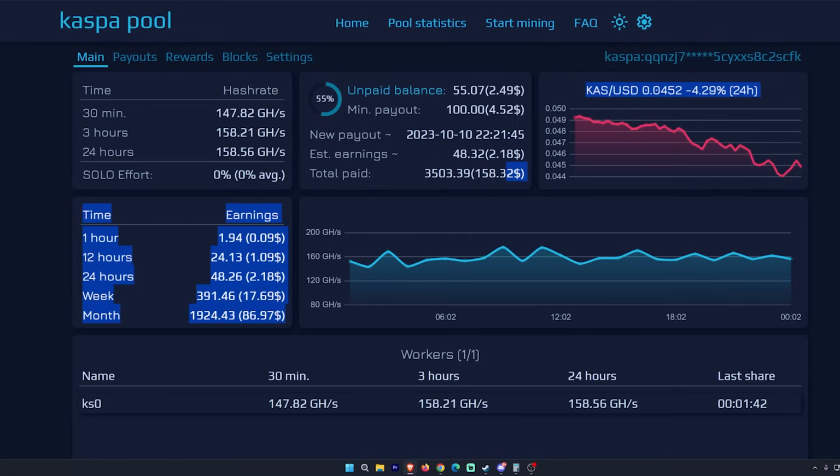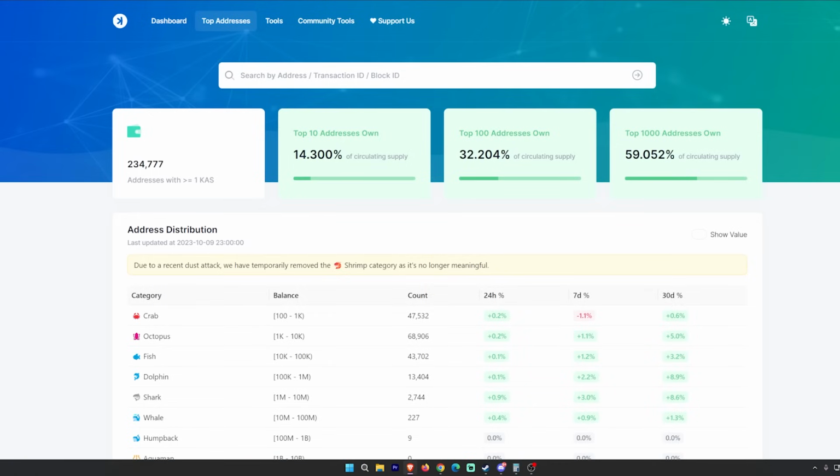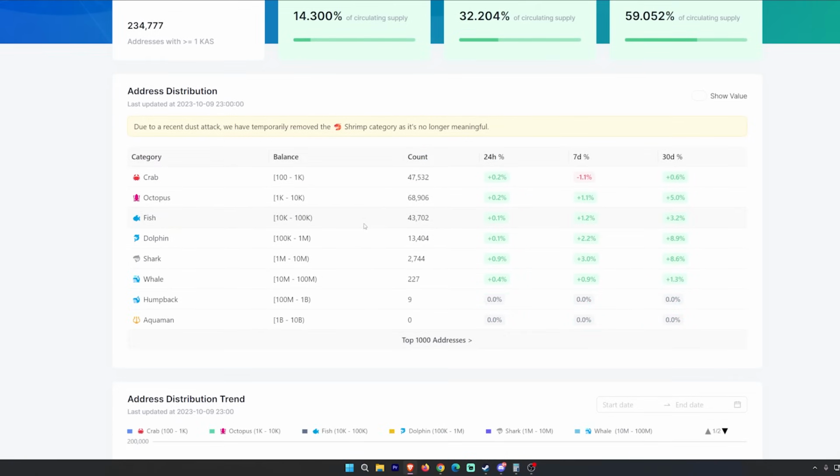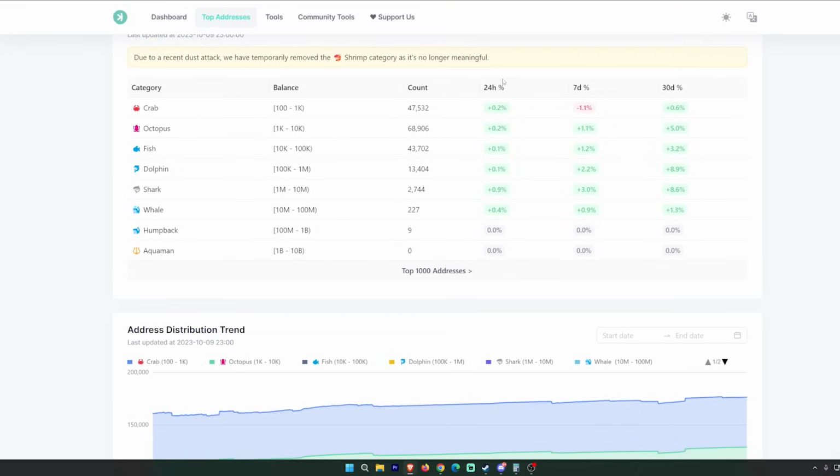Okay, I showed you this. I showed you my KS0, KS1. Let's talk about cas.fyi, which I've shown many times before. I'm just very curious whether, over the past 24 hours, there are still people accumulating Kaspa, or people getting up to the next leg up in terms of their category. Crab, octopus, fish, dolphin, shark, whale, humpback, Aquaman. There's no more Aquaman anymore.